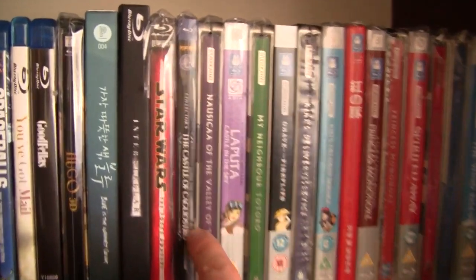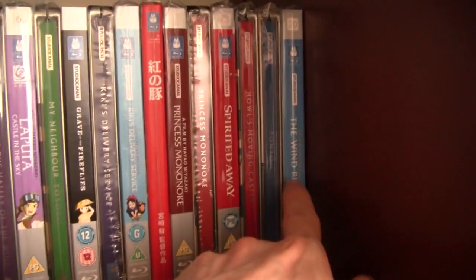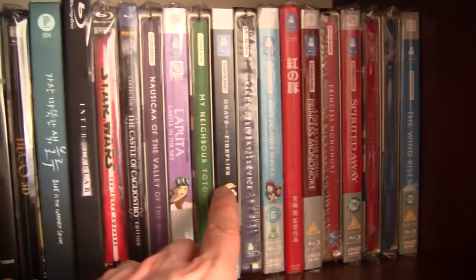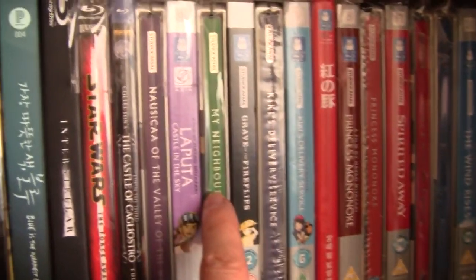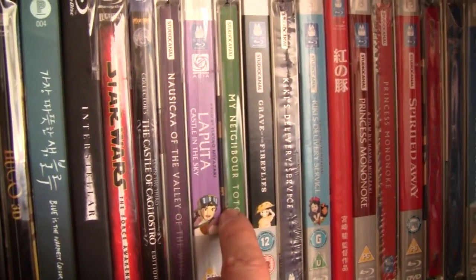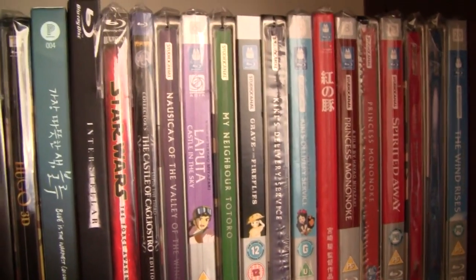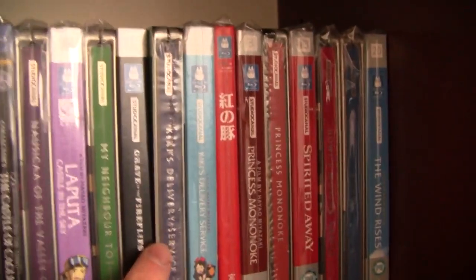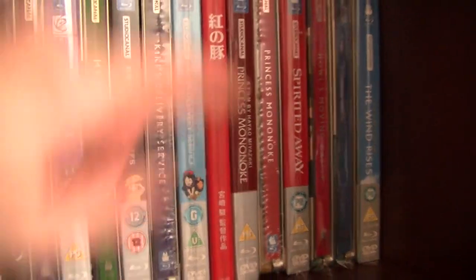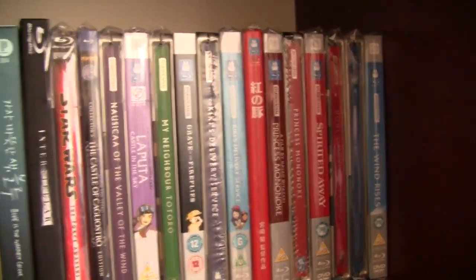We have the Castle of Cagliostro. Actually, I'm not going to go through them all, but we have every single film directed by Hayao Miyazaki, including Grave of the Fireflies by Takahata. And I put that next to My Neighbor Totoro because they both came out at the same time. It's kind of a double release, so I thought it'd be good to put those together. And I have doubles of a couple of them because I got the Steelbook of Kiki's Delivery Service. So yeah, I put them at the end just because I thought it would sit better as its own collection.